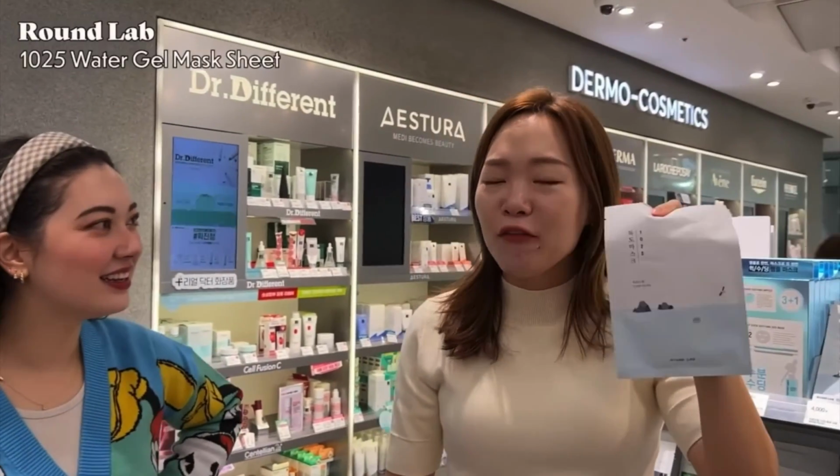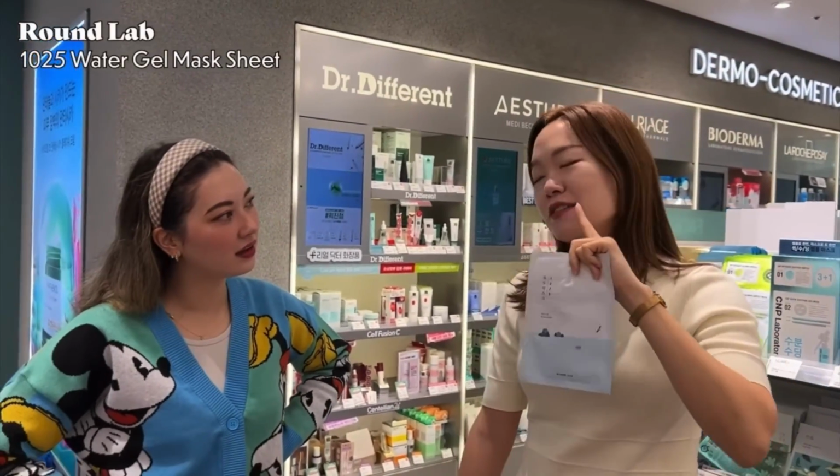The last 2 sheet masks I have were Sue's recommendations, which she was saying that she can't use too many sheet masks because she has contact dermatitis, I believe. I'm sorry if I'm wrong, but she can get sensitized a lot from sheet masks, and these are ones that she recommended both for being really gentle.